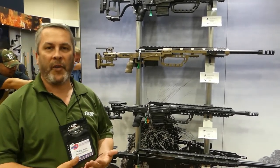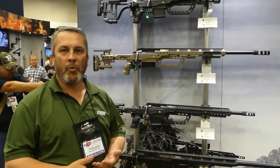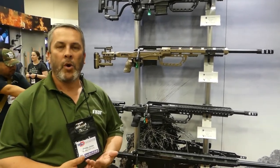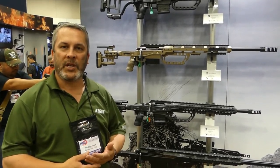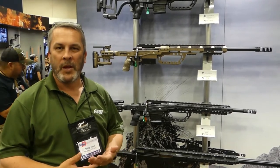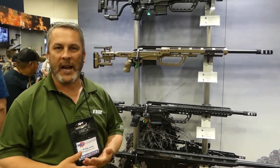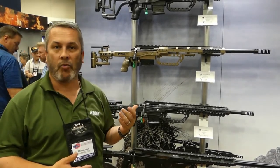It started off on the bench rest competition side with our founder, Giuseppe Valtorta, who built his own bench rest gun, who won a gold medal at Bisley in the UK with his rifles. Consequently, everybody wanted him to build them one. So then we moved over onto the tactical side. And what we have here is a full display of our tactical rifles.